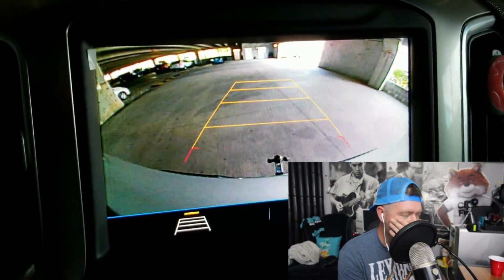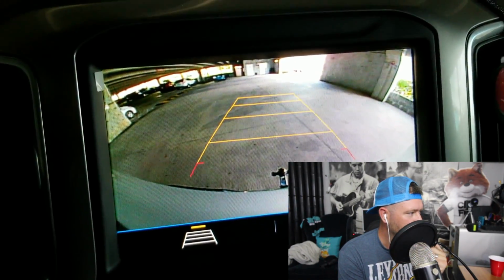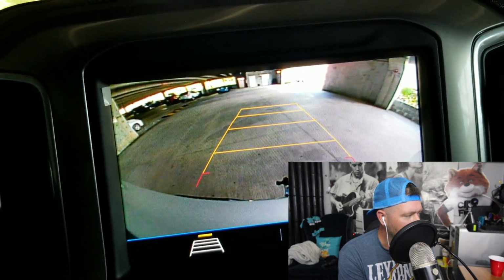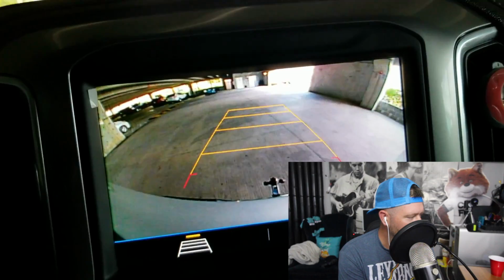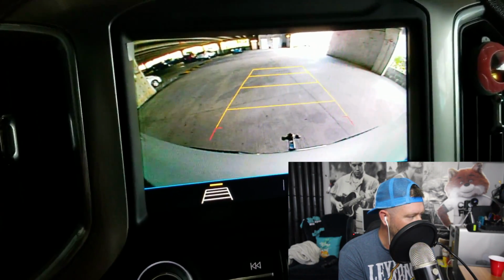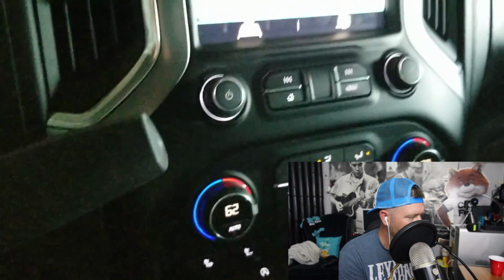Here's the backup camera. If you look at it, you can see that the rear bumper is fisheyed. That also messes you up when you're backing up because you can't actually tell where things are.